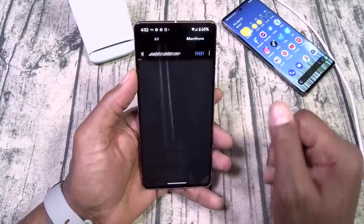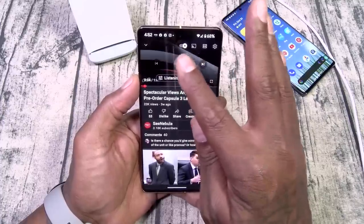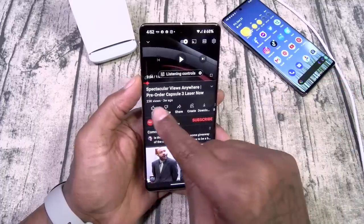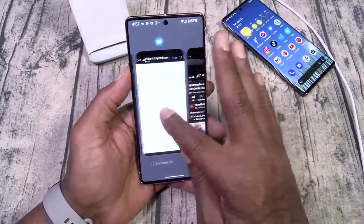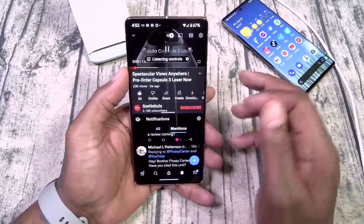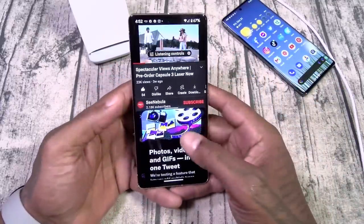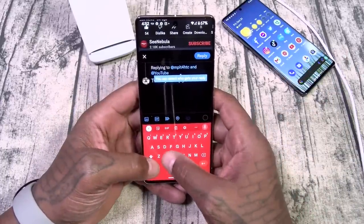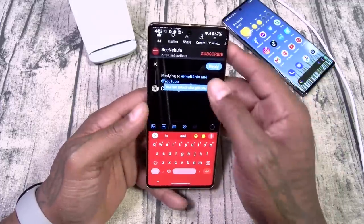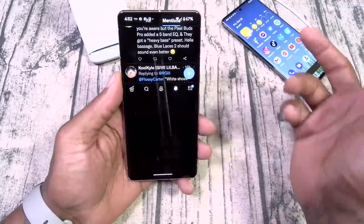Let's see. Have you tried this unit? What unit is this? Now, I don't want to put nobody else's video on blast. Let's see. Spectacular Views Anywhere pre-order Capsule 3 Laser. All right, Capsule 3 Laser. Let me go ahead and like that so I can come back to that. Okay, you see? Now, look. This is where multitasking comes into play. I could actually watch that video that he's asking me to watch. Let's turn the volume down. All right, so the Capsule 3. Now I could go back and talk to him. Watch this. Okay. Checking it out now. I could have done the voice, but bong. You see, now I could be going through my Twitter while I'm on YouTube. Okay? So anyway, let's see.